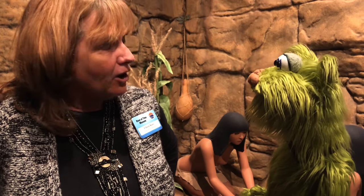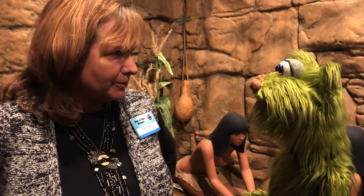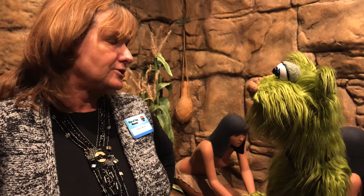But it used to be home to a lot of different people. We have the ancient Hohokam people and the ancient Yavapai people that used to live here. So we talk about all of those people and how they were able to live in the desert without very much water. Wow. Well, can you tell me about what we're in front of here?